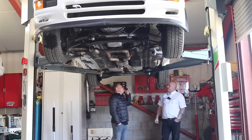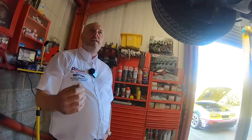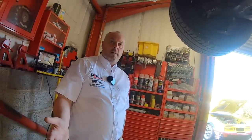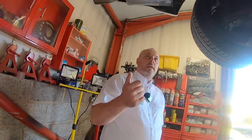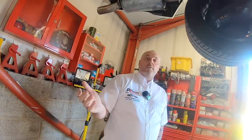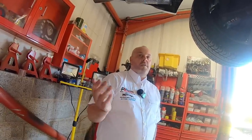Is that all work you fix as well? If someone was looking at a car and it needed some rear chassis legs, is there something you would do for someone? Oh yeah, you can fix anything. That's what I was going to say, everything's fixable, isn't it? Everything is fixable. It's all down to budget and the value, whether it's viable, really. If you've got a £5,000 car and there's 10 grand's worth of welding, you don't bother.